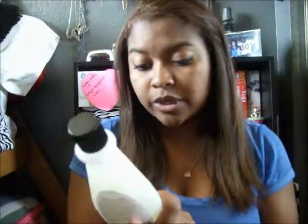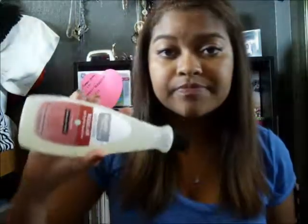The next thing I got was just a nail polish remover. I ran out of my last one, and I really need to redo my nails, especially before prom, so I had to go and pick me up a new nail polish remover. I've never tried this brand before. I usually get Sally Hansen, but they don't sell Sally at Walmart, so I just went with this. Plus, it was cheap.